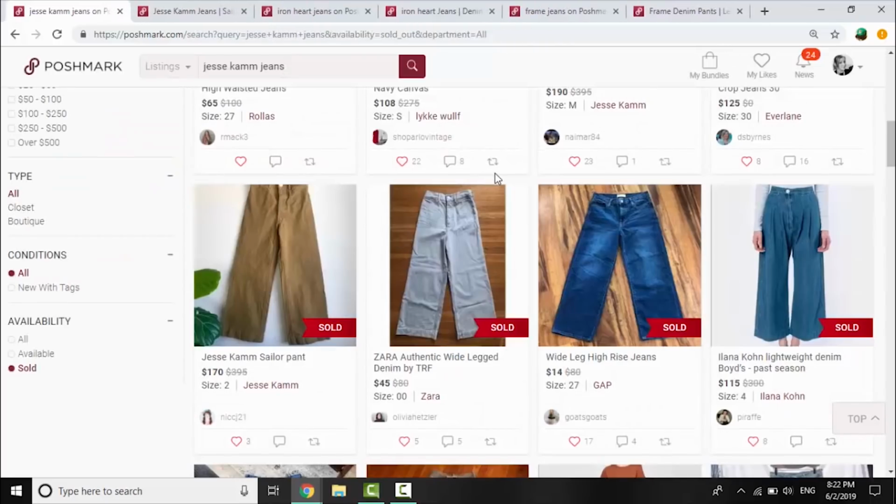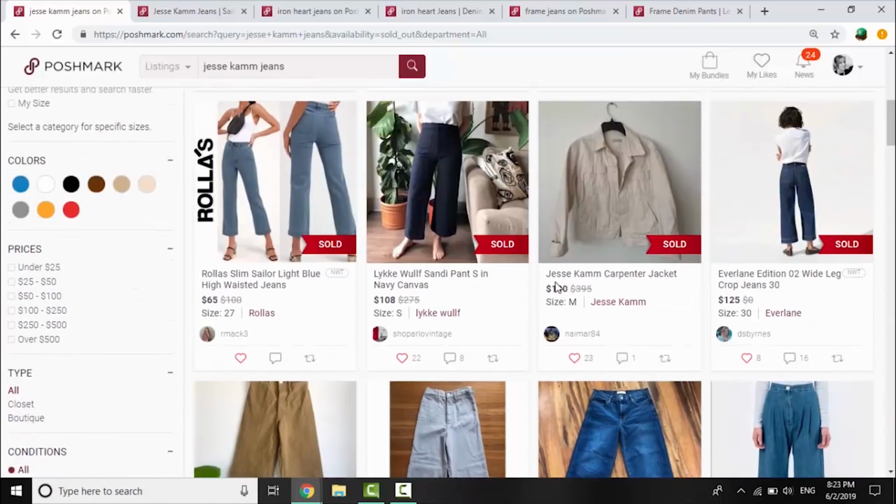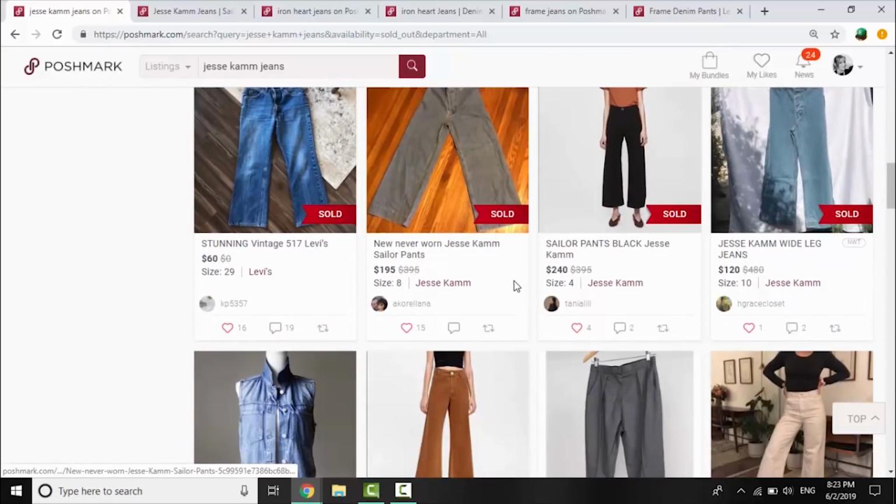Next is Jessie Kamm. I love the style of these. They definitely have a sort of 70s vibe. Her style is pretty simplistic, and you can spot it from a mile off pretty much. This is the actual brand. These are ones that are kind of like a knockoff, if you like, of the style. And I'm going to scroll down. You can see a few more.